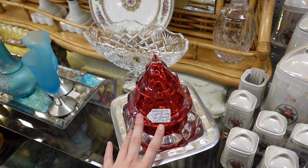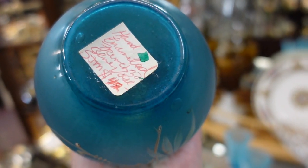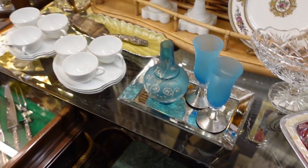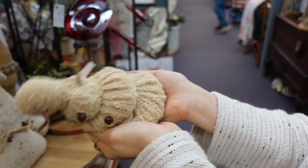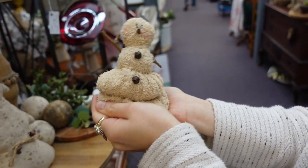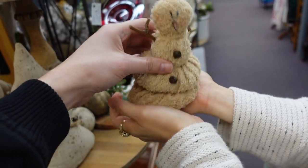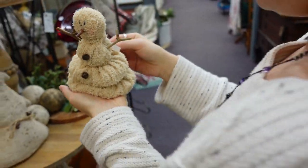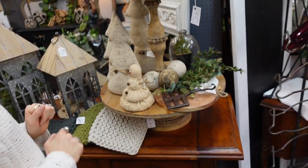This is beautiful red. And actually, I love this, too, because of the blue. This is crossed out numbers. I can't read it. I love the snowman. Oh, he's very fluffy. He just doesn't know how to have proper back support. Stand up straight. Jingle, jingle. Let's see. How much is he? $12.95. That's not much for a snowman. I think he's kind of cute.